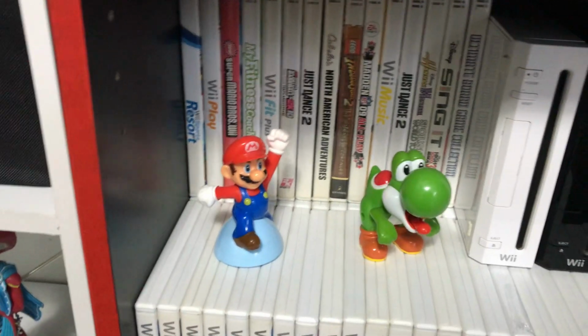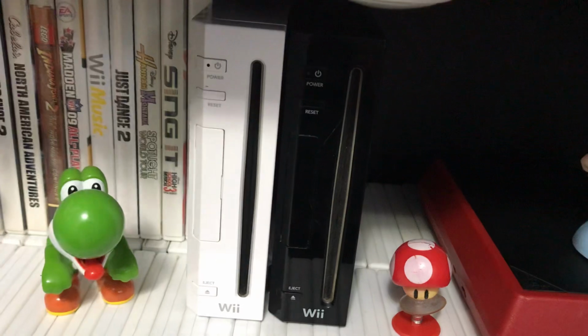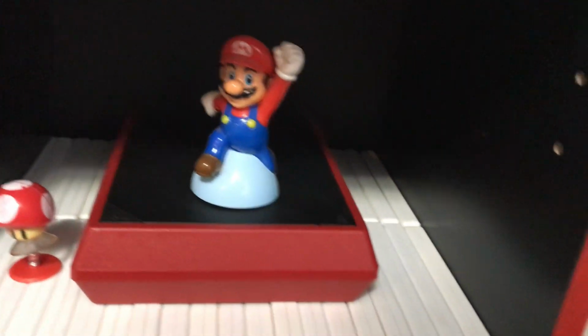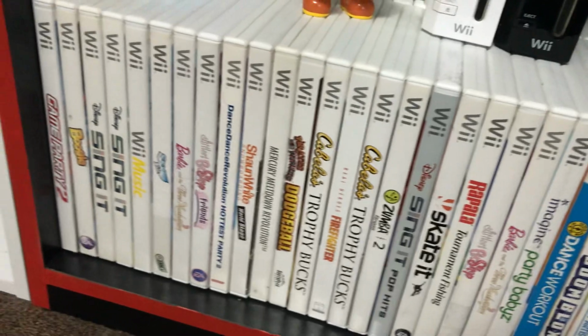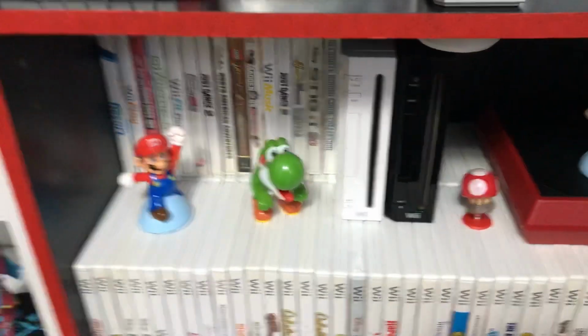Coming down, got another shelf of them. Another Wii, a black Wii. Wii Junior. Some more games, all double stacked in there. Got a few doubles. Yeah, probably like 48 doubles, I think, or whatever.